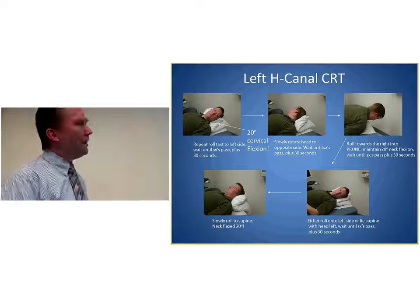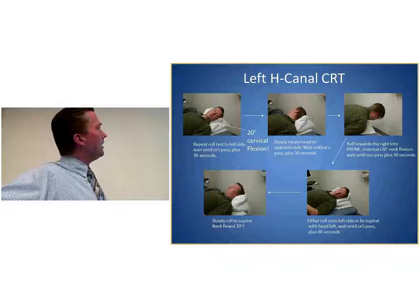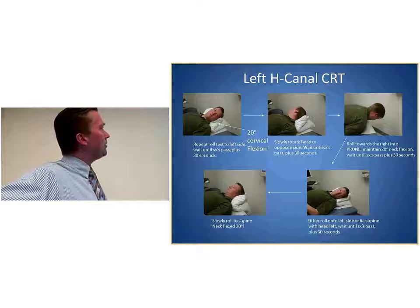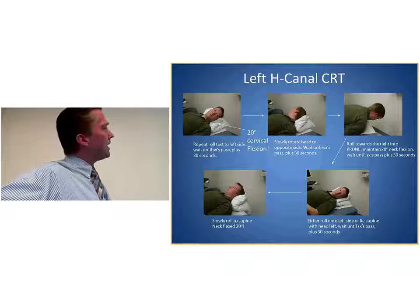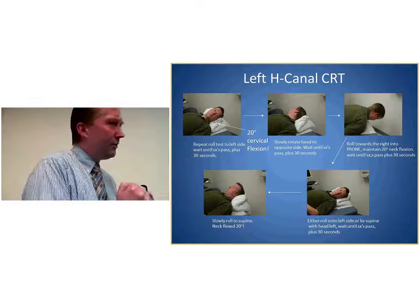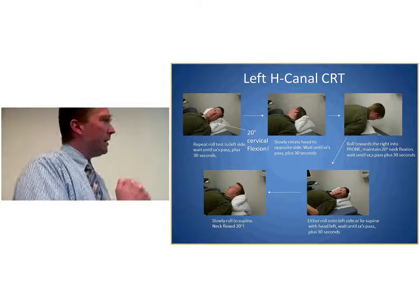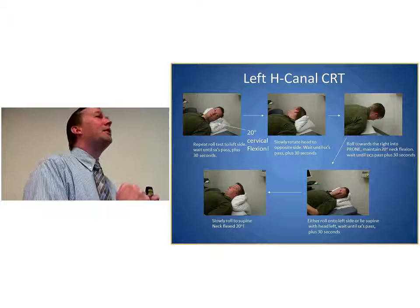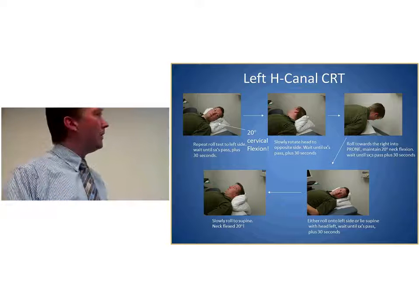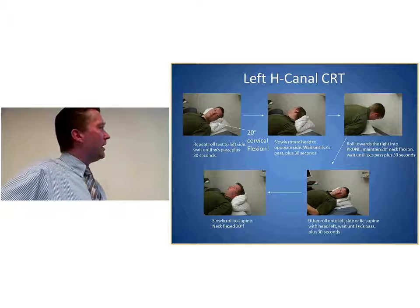This is the treatment for horizontal canalithiasis BPPV: the person goes into the roll test that made them symptomatic. They stay there until symptoms pass plus 30 seconds. They rotate their head to the opposite side, wait until symptoms pass plus 30 seconds. Then they roll onto their stomach, maintaining 20 degrees of neck flexion, and wait until symptoms pass plus 20 seconds. Some clinicians might have them go up onto their elbows, but it's all about the position of the canal. Make sure they're not bringing their head up, because then you'll ruin the maneuver. Then you have them roll onto their left side or lie supine with their head to the left, wait until symptoms pass plus 30 seconds, and sit back up.